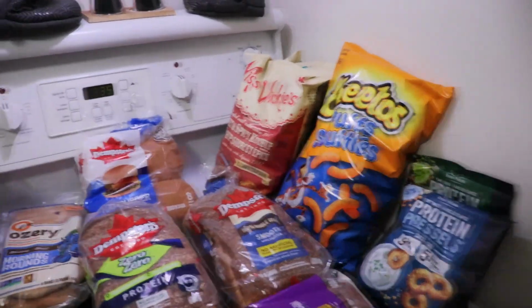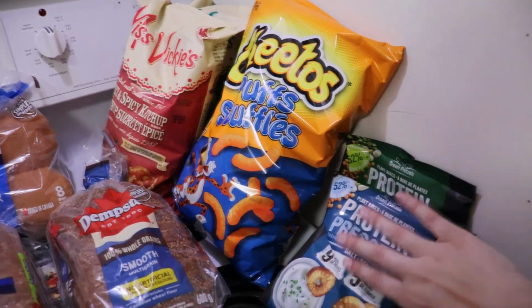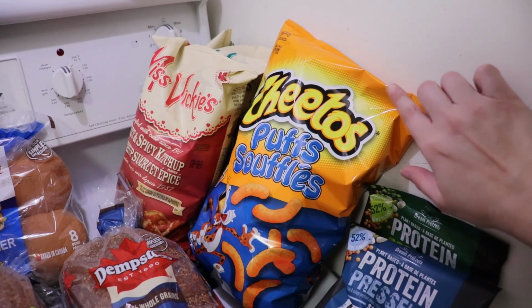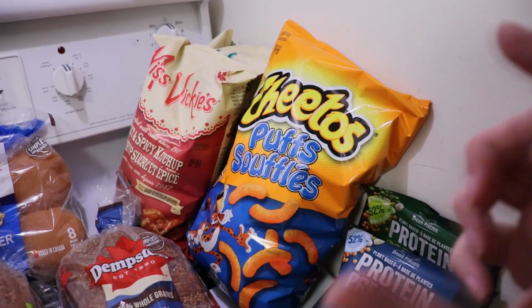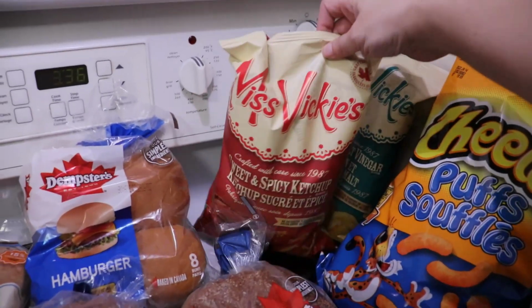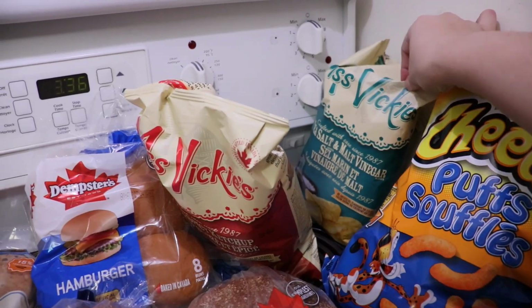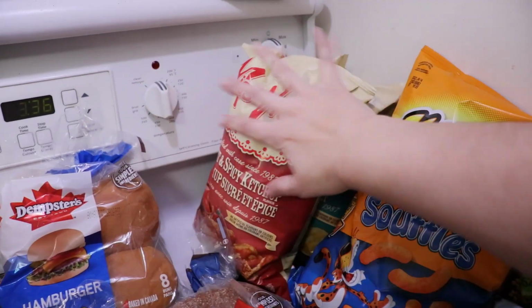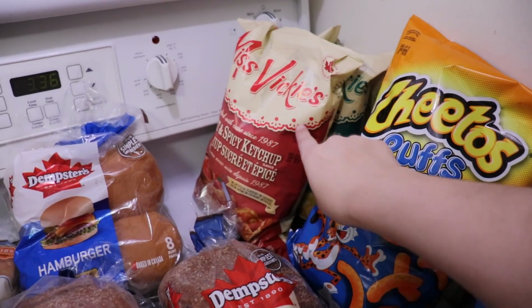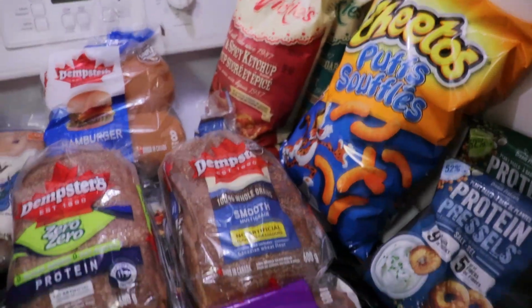So here we are. Starting off on this side, we just got some snacks for the kids. Well, these ones are for me, but they love Cheetos, so I'll empty these into little Ziploc bags so that they're portioned out. And I'll do the same with these, which are for me. These are the sweet and spicy ketchup chips from Miss Vicky's, and then the sea salt and malt vinegar ones. I'll portion them out because it's too easy to eat way more than I think if I just free feed out of the bag. So I like to set myself up for success.